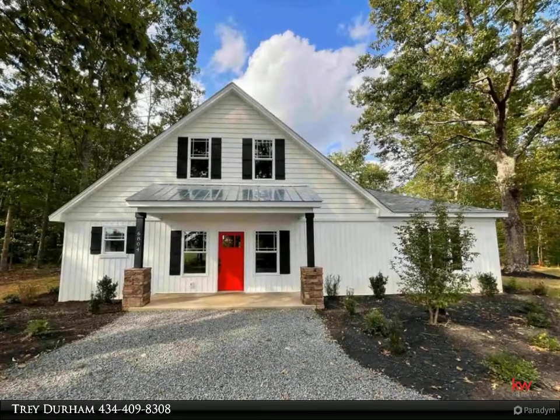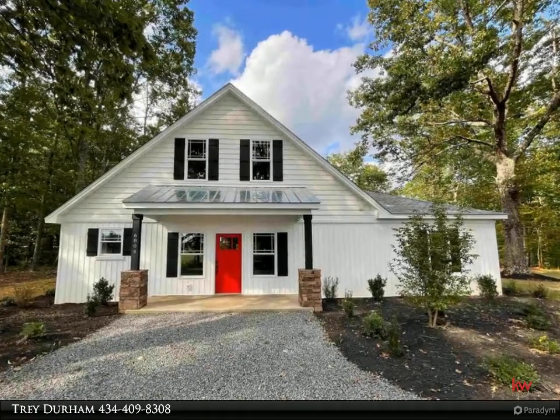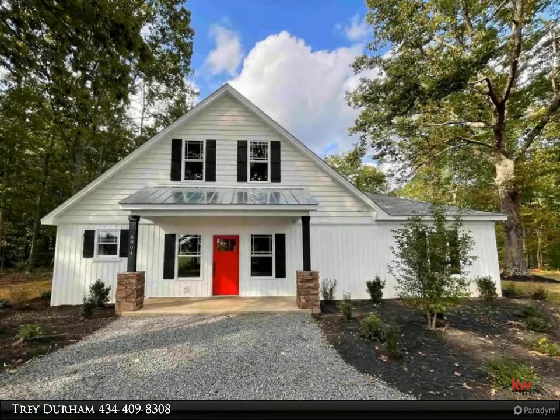Beautiful kitchen with large island and breakfast bar has slow close cabinetry, granite countertops and walk-in pantry.